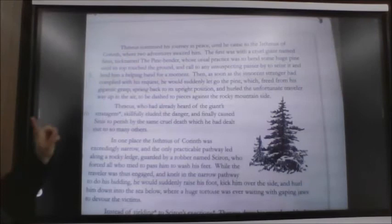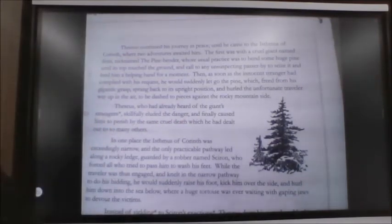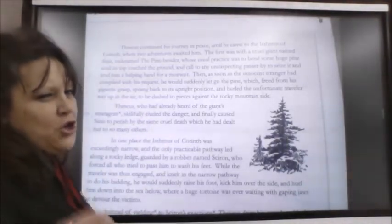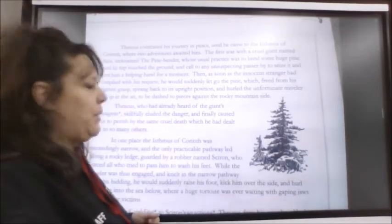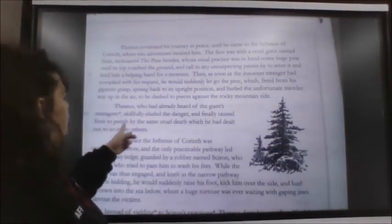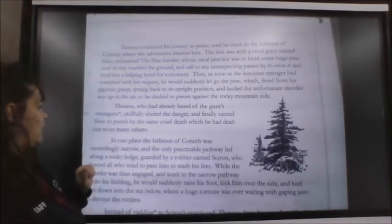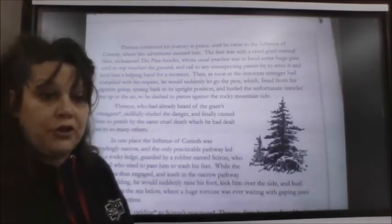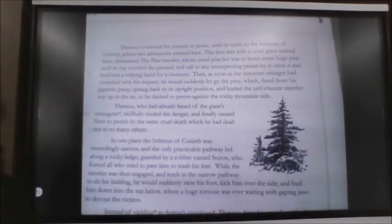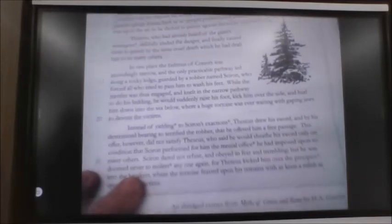Okay, so Theseus, who had already heard of the giant's stratagem, and stratagem is down at the bottom of your page in the glossary, and it means trick. Okay, so he skillfully eluded, and we know eluded means dodged. So he knew what he was up to, so he was able to escape it. Okay, he eluded the danger and finally caused Sinis to perish by the same cruel death which he had dealt out to so many others. So he wasn't going to fall for the trick, and in the end, Sinis gets his just deserts. He dies the same way as lots of travellers did.